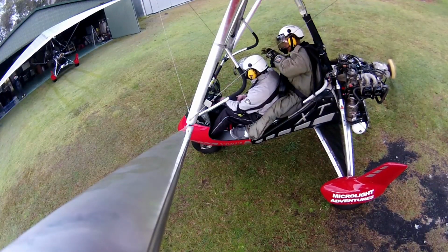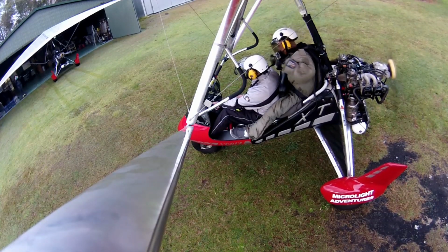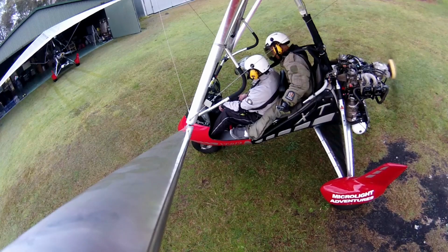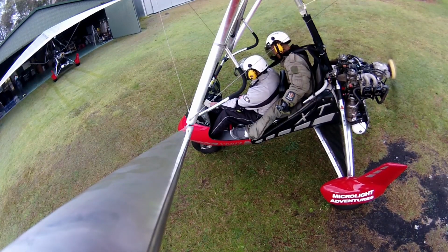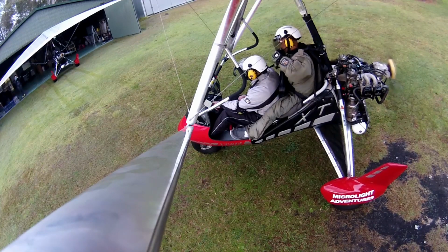Nice high pressure system, 1032 hectopascals. Vertical speed indicator showing our rate of climb or descent. Engine revs. And airspeed over there. Cylinder head temperature left and right. Oh, wow. Oil temperature, oil pressure, exhaust gas temperature.